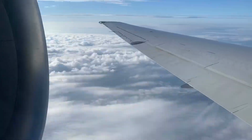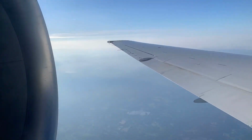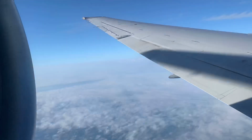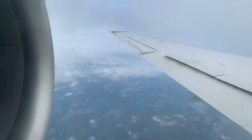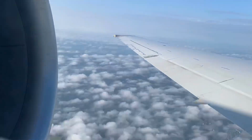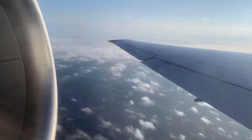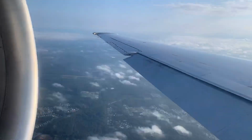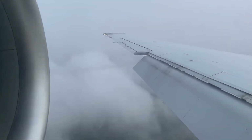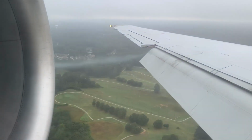As we begin our descent into Atlanta, just take note of us going through the clouds. It looks really cool. And then at the end, you'll see us going through some clouds and some rain a little bit. But yeah, it looks really cool. Now we are all lined up and ready to land on runway 9R.